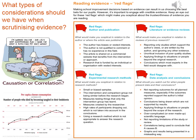And the last is in terms of data analysis and conclusions. You don't want, for example, somebody trialing an approach that is intended to really improve outcomes for learners in maths, and then concluding that that approach is amazing at improving attendance, for example. Because what they're then really doing is looking at something that just happened to correlate, and they're trying to say A caused B just because they want to report something positive from what they've done.